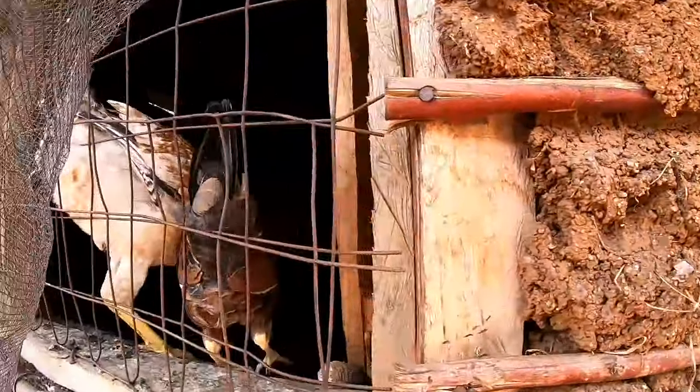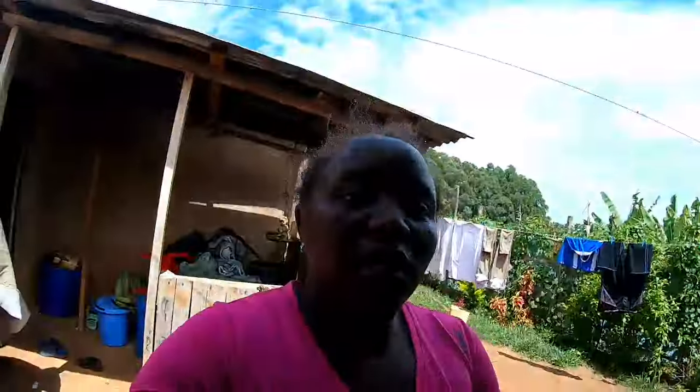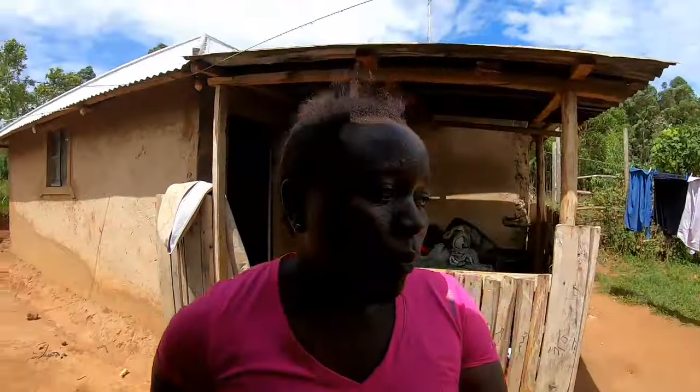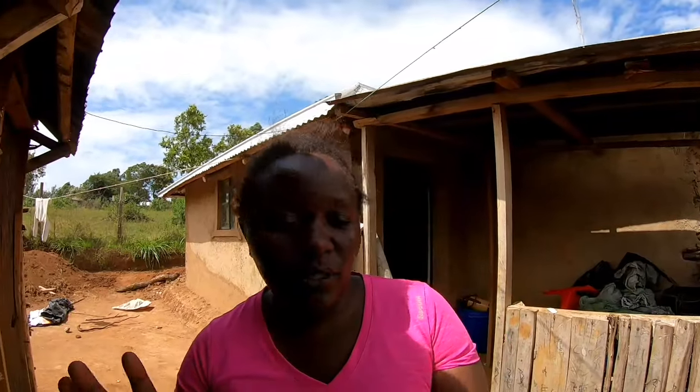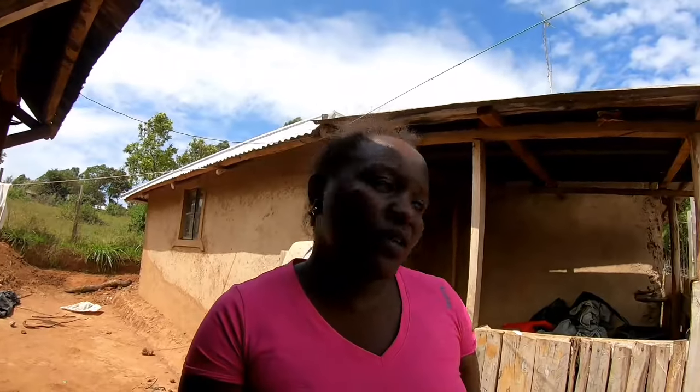This is my chicken, guys. My chicken are inside because my neighbor planted kales and he's like, I don't want chicken. They're gonna ruin everything, mommy.